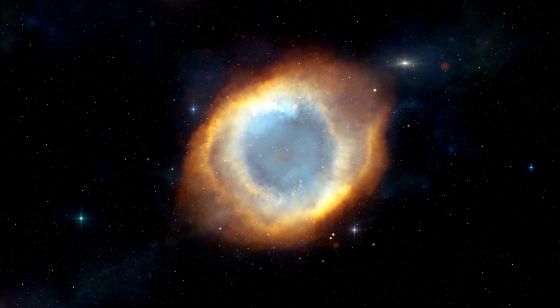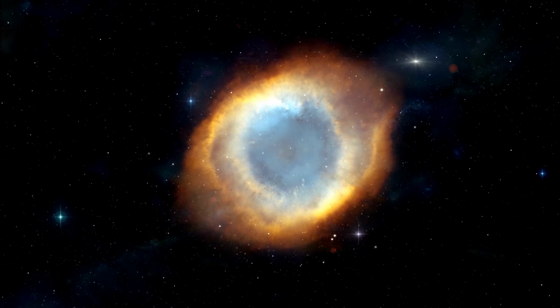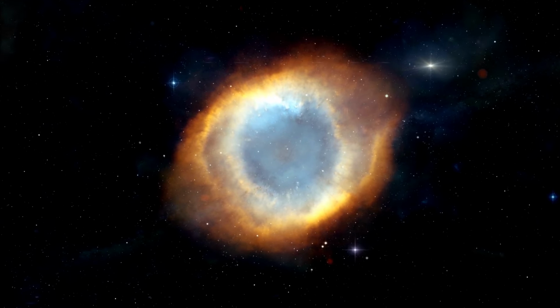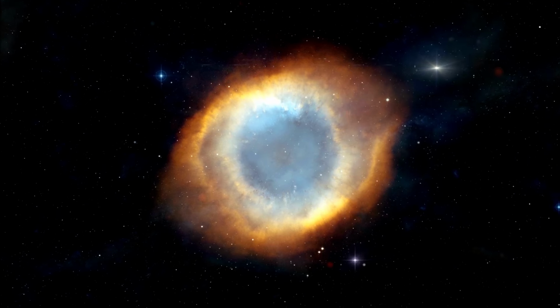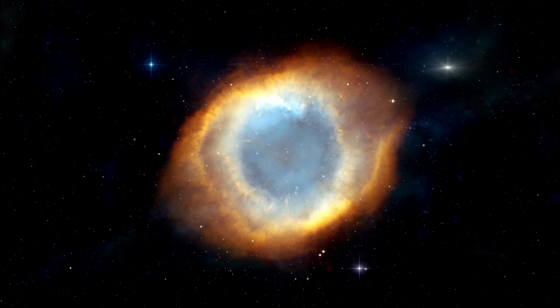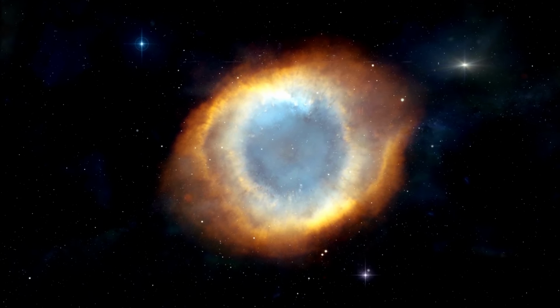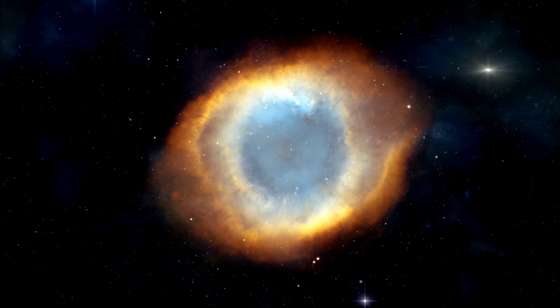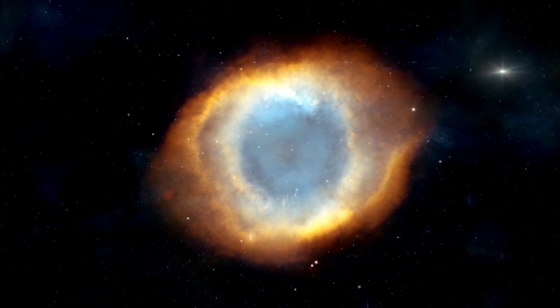The first list of images released by the telescope are spectacular and have been captured in infrared, including photos of the Southern Ring planetary nebula and a star covered in dust and light. The scientist in charge of the project, Dr. Amber Straw, is excited about what they will be able to do with these images in the future.